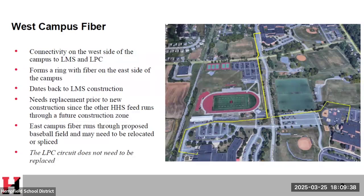We can continue uninterrupted. As you can see there, the yellow line representing the current fiber, there is a leg and a splice that runs over to LPC. We have no intention of replacing that. It is not needed based on other conduits we have down to new LIC and other paths in the lower end of campus. So that will all just be ripped out of the conduit and not replaced. We are only talking here about replacing the run from the high school down along Moomaw Drive back around to the rear of LMS.